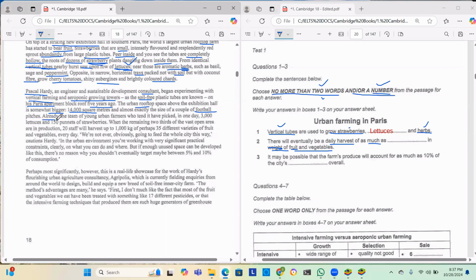Already the team of young urban farmers who tend it have picked in one day 3,000 lettuces and 150 plants of strawberries. When the remaining two-thirds of the vast open area are in production, 20 staff will harvest up to 1,000 kilos of perhaps 35 different varieties of fruits and vegetables every day.